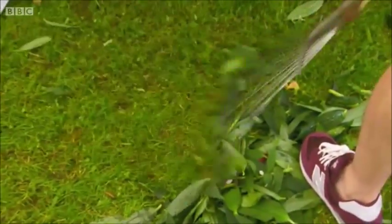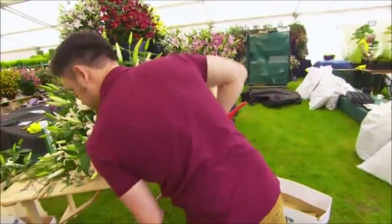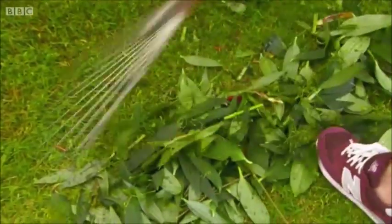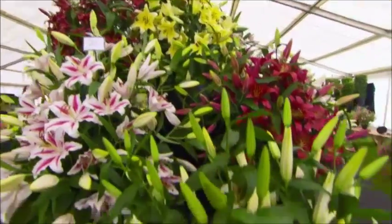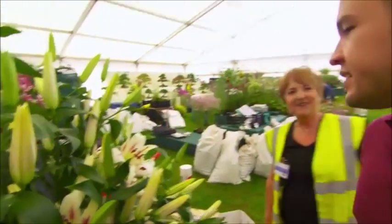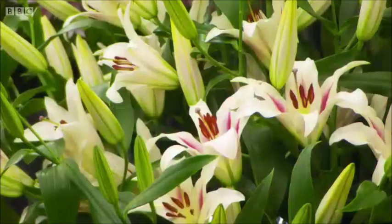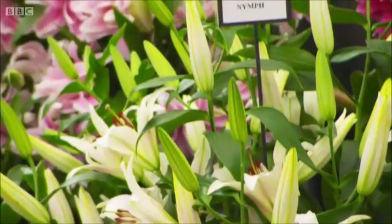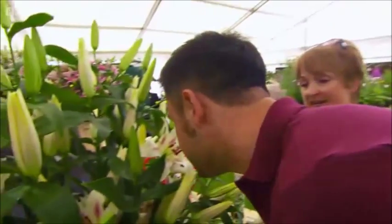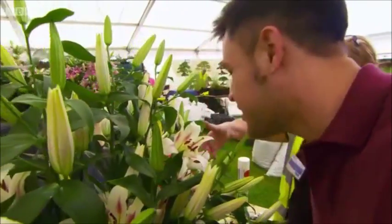I'm hoping that my raking skills have earned me the honour of getting hands-on with Loraine's precious lilies. And she's got one right here that I'm not familiar with. So this is Nymph. This is your favourite one? This is my favourite. No, it doesn't smell like a lily, does it? Completely different. If you want fragrance and you don't like lilies, good choice. Yeah, it's like vanilla, spicy. It's my favourite. I love this one.